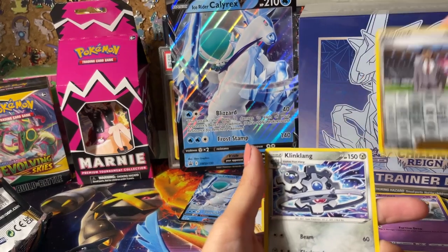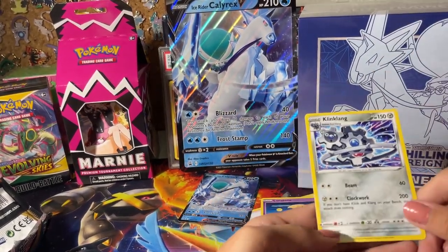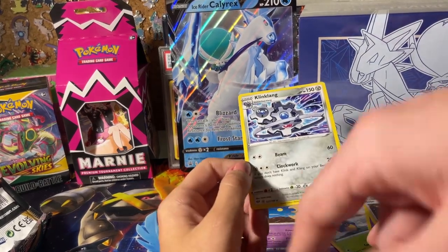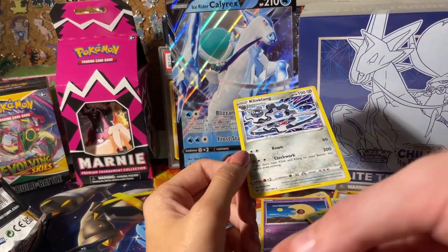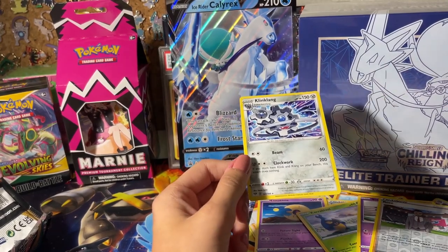We got a reverse rare and a... It's not a reverse rare. It's just called reverse. If it has a star, regular rare. See that star there? If it had that star on this one, then it's a reverse rare. That's a diamond. So that's an uncommon.